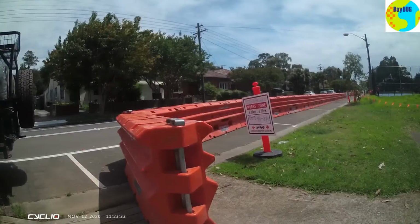However, I do hope they're going to improve the ramp at each end, because that could be pretty tricky in a wheelchair. We saw this problem last time they did a diversion down at Marion Street. I hope we don't have to go through that rigmarole again.